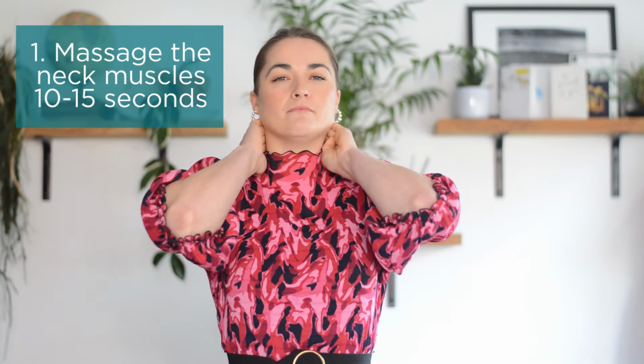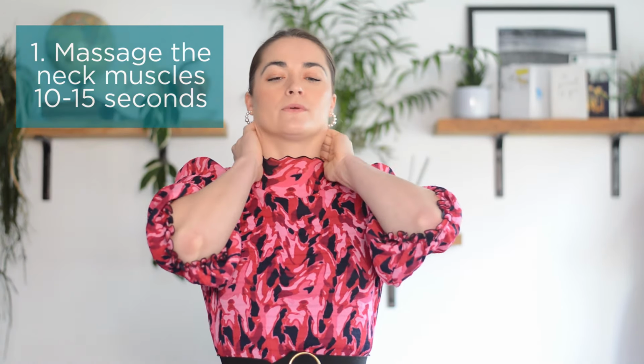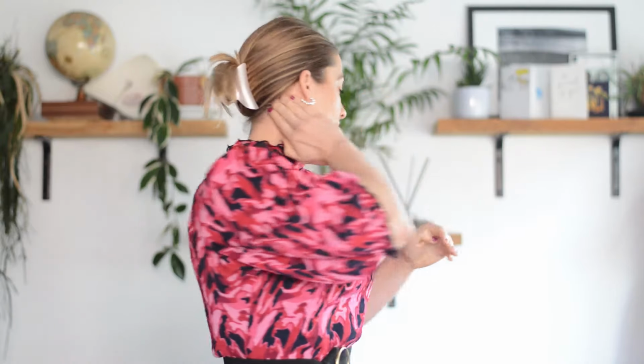So number one, a really nice place to start, warming up the hands in the morning, is to get a little bit of massage and movement into the muscles of the neck. What you want to start to do, and a lot of us do this instinctively already, is start at the back of the neck with the flat hand, making a circular motion going from the base of the head first down towards the shoulders.